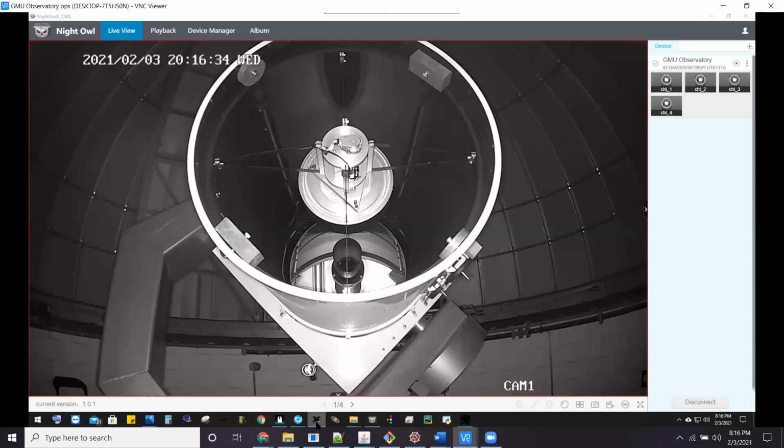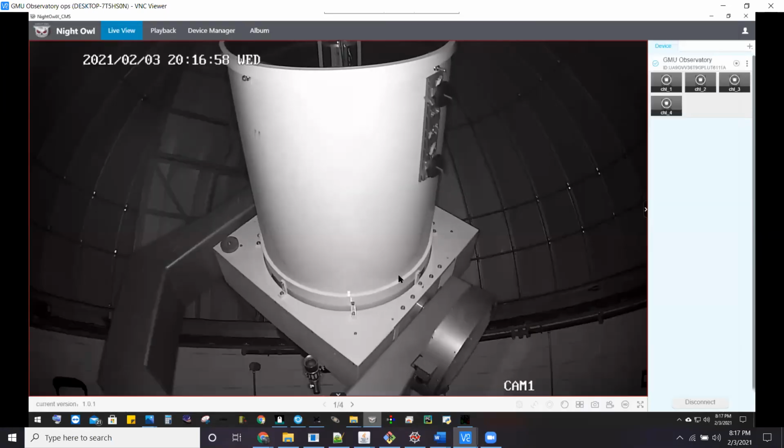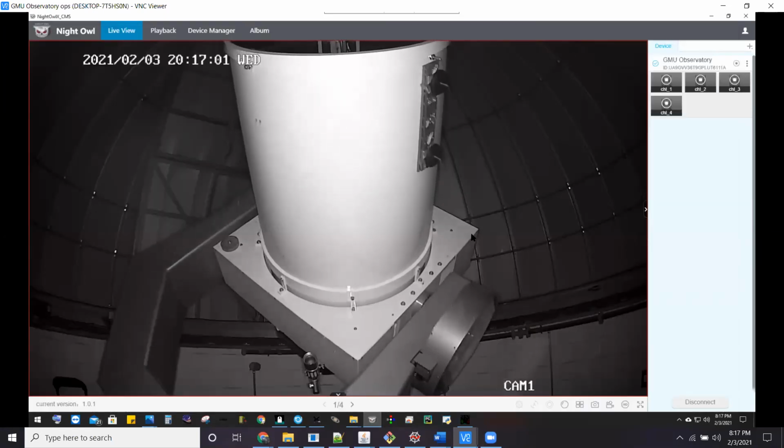So let me go ahead and move things a little bit just so you can see that we are indeed looking at a live view. This is the software that we use to control the telescope. It's very easy, very convenient. You can see that we have this yellow circle with a dot in the middle moving across the screen, and that is the telescope's position. If we go over to the night owl cameras, we can see the telescope moving right along.